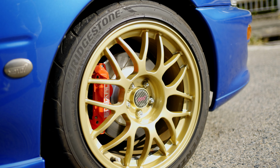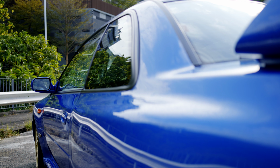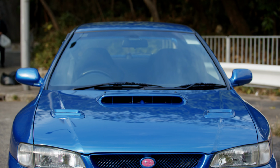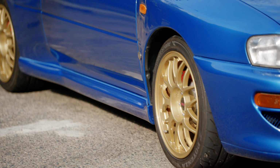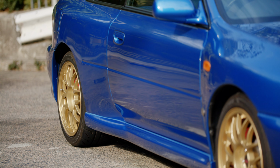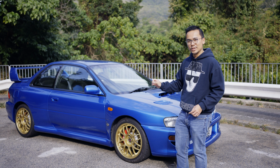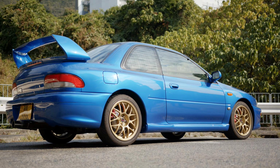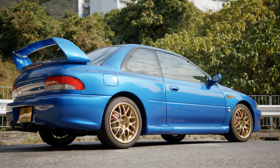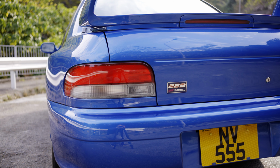But most importantly, however, are the front and rear fenders, which have been widened by Subaru by about 3.5 inches. And these fenders are the defining character of the 22B. The moment you see a GC8 with a wide body, you know that it's likely to be the very special 22B.